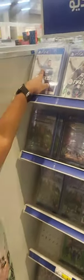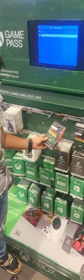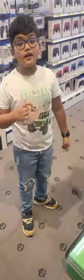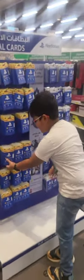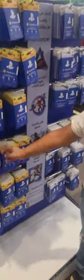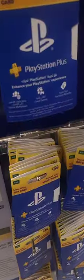FIFA 23. My brother has this game on his PC. Xbox gift cards. I think that side is the PlayStation 5. No, it's the Xbox place. Go see the PlayStation cards. They have like $34. Oh my God. They have the sign, so I'm saying dollars, but here it's actually riyals.